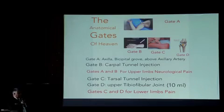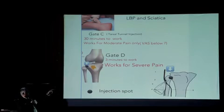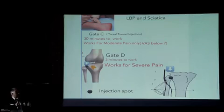And gate T is the upper tibiofemoral joint, 10 ml, 10 ml by definition. For cervicobrachial pain syndrome of any severity, A and B will work, A within 3 minutes, B within half an hour. When we come to sciatica, there are two, C and D, and they differ. Gate C is more for pain with a VAS score below 7. If somebody comes to you walking like that, he will not respond to it, in my experience. So his pain needs to be chronic or below 7 in severity.